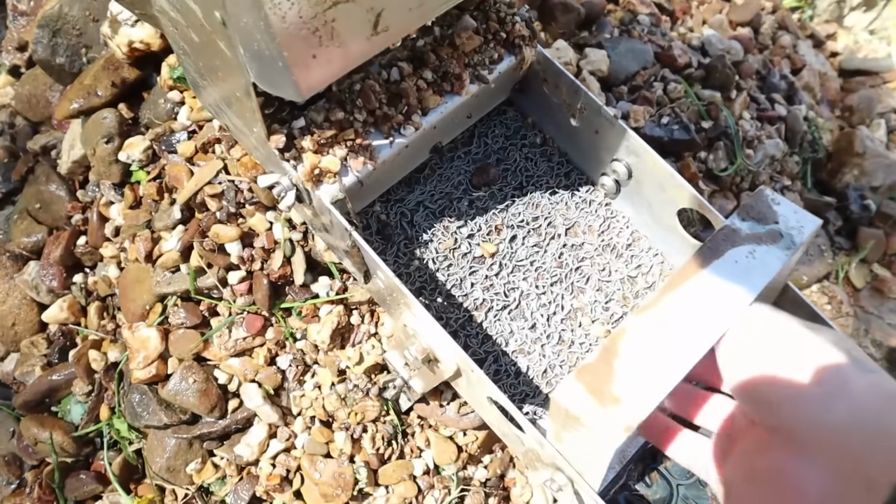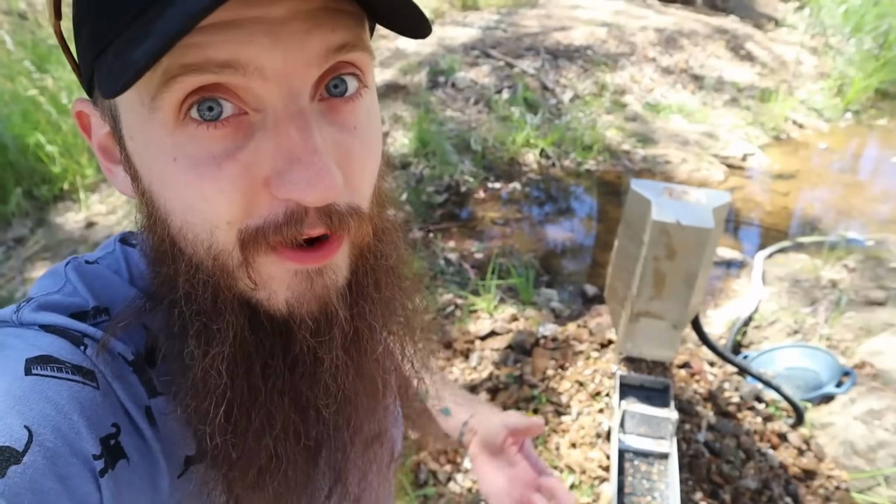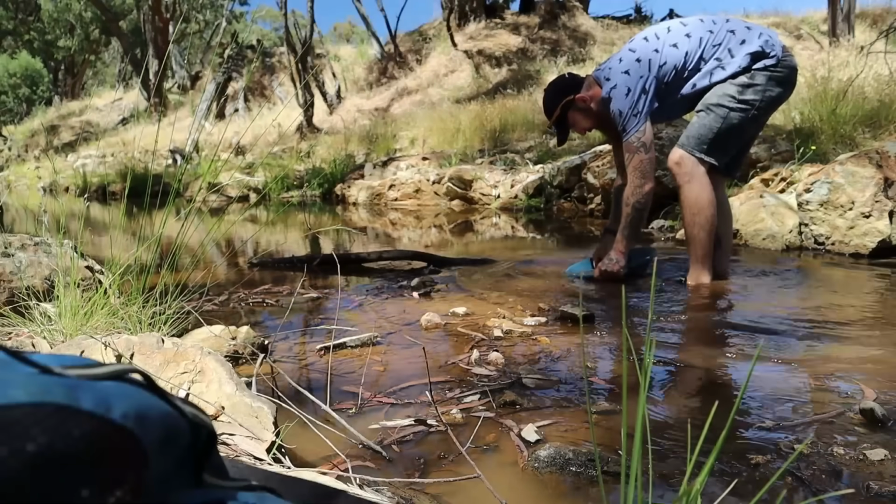Just stopped to have a little bit of a check in the miner's moss. We've run about 100 shovels so far. I want to see what kind of heavies we're getting, because by all accounts it looks like we're getting a lot of ironstone. And I also want to check to see what kind of gold we're getting, if it's super fine or if it's really coarse, and then I can make small adjustments to my sluice setup.